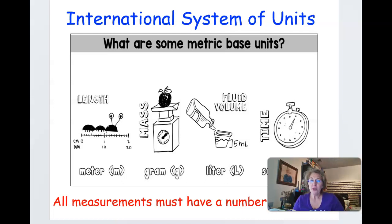So when we're measuring mass, we're going to use grams. We could be looking at a kilogram, a milligram, a centigram, but the base unit is going to be a gram. When we're measuring length, it's going to be the base of a meter. So we can measure things in millimeters and centimeters, hectometers, decameters. Same thing with volume, we're using liters, and time we're using seconds. You could have centiseconds and kiloseconds.